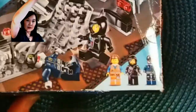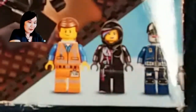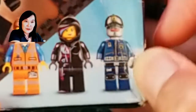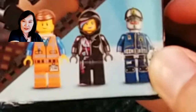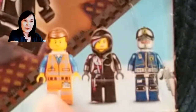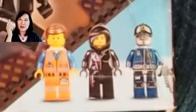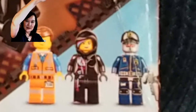All right, so here we go. So here's the 3 minifigs that come with it. And there we go, get that. So remember that police officer with those red shades? That one is unique to this set. And then also this. So we have this wild style with the hoodie. And of course, Emmett shows up everywhere. You know, I think somebody said Chris Pratt shows up in more Lego sets than any other actor.